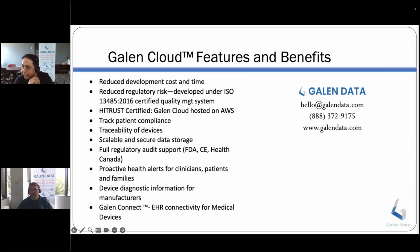One more question here. Do you provide security documentation for FDA or CE mark submission? This assuming they're using us. Yes. So we provide a certificate of compliance, which is a document that lists all the compliance standards that our product was developed under, our HITRUST certificate, our ISO certificate, and then any other documentation. As I mentioned, we developed the Galen Cloud as if it were a Class 3 medical device. So we have DHF information that we can provide as well when necessary to address any questions from a regulatory agency.